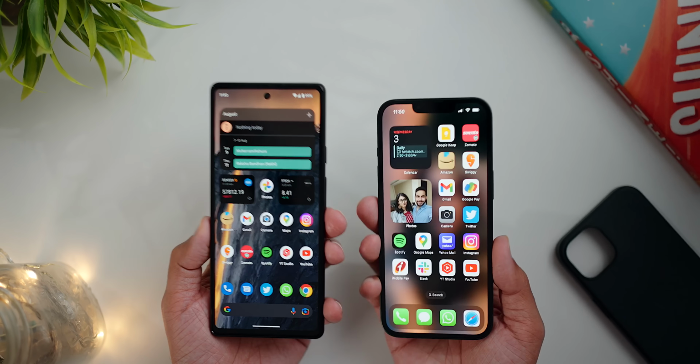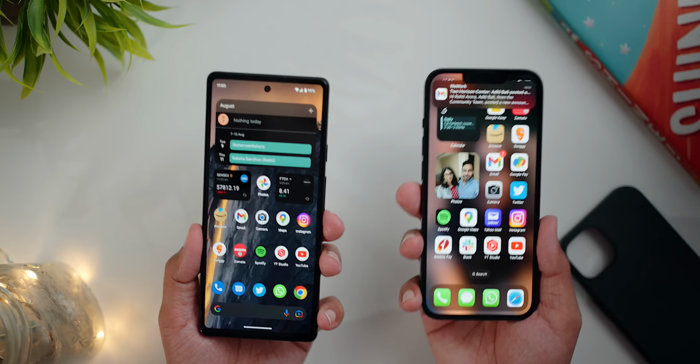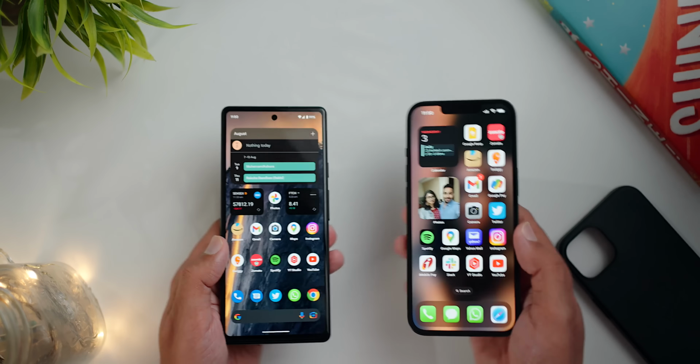But I still think if you just want to look at them, this is going to be a little bit more pretty screen, if you want to say it. So yeah, in that regard, I think this has a better screen.